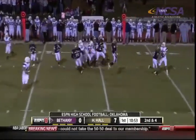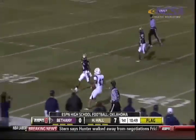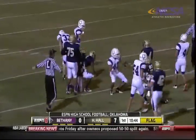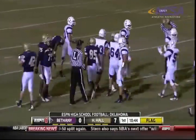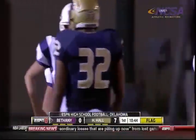On 2nd down and 4. A flag is thrown. The pass is complete to Coffey. Coffey's got some room, cuts it back, gets chased down from behind by Barry J. Sanders. Let's see what the flag is. It's a 35-yard play right now.